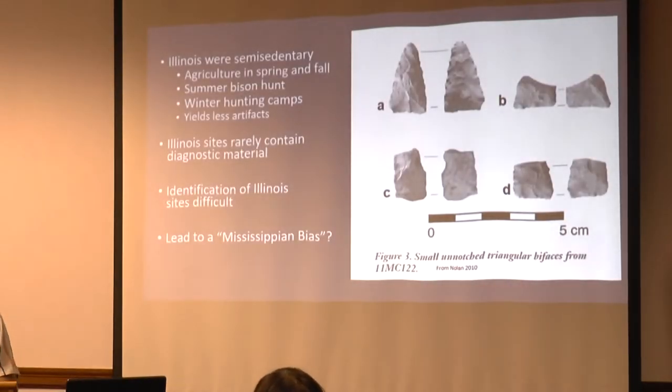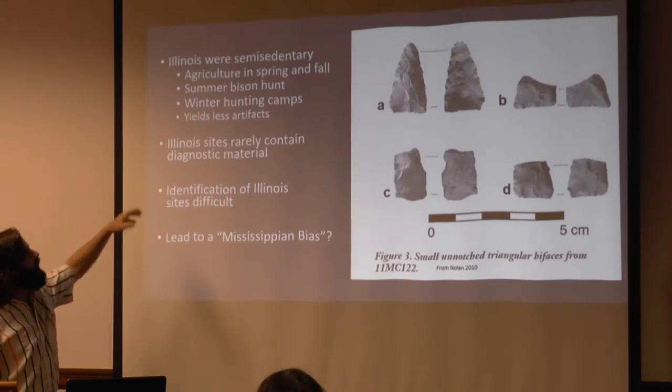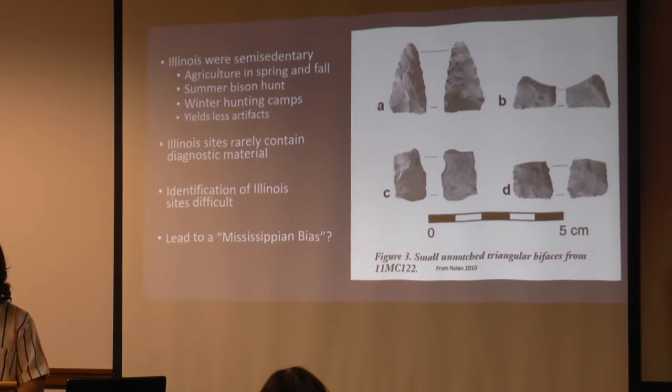The Illinois had a very different subsistence strategy than Mississippian groups. They were semi-sedentary, unlike the Mississippians, who were in one spot building massive mounds in many cases. The Illinois practiced agriculture in the spring and fall, so they were doing some farming, but during the summer they engaged in mobile bison hunts that took them far away from where they were farming. And then during the winter they'd break into smaller groups and have small hunting camps. So what I take from that is that for an equally sized Mississippian group and an Illinois group, the Illinois group is likely producing less archaeological material because they're not in the same spot for as much time. So there might be just less stuff from an Illinois occupation compared to a Mississippian one.